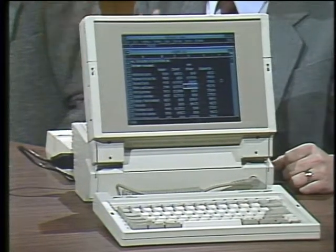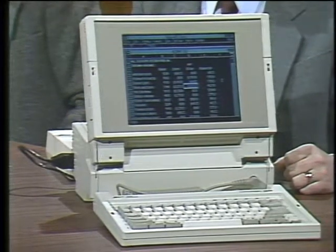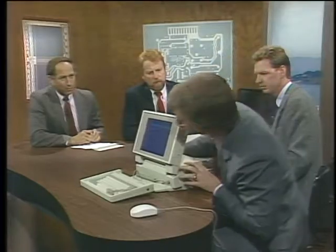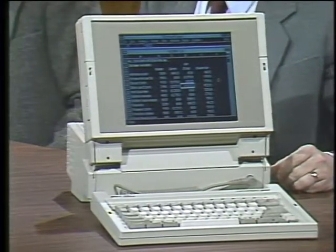We tend not to quote ranges. We try to quote that conservative test, and we shoot for a 3-hour minimum on all of our portables. You've got an AC right now, though, huh? Yes, I could pull it, and the system will still stay up. And so if we tape for 3 hours, it's still up.